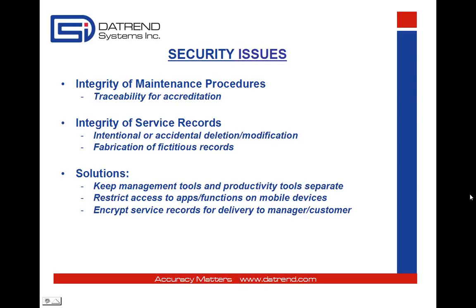Using a CMMS or an IDE, the person responsible for procedures uses software tools which are accessible only to them by means of their workstation login. And procedures are deployed from the management side onto the mobile devices in such a way that it prevents the technical staff from making unauthorized changes. Service records can be stored on a mobile device behind a security wall, preventing unintentional or intentional modification by the device users. However, when the service records leave the mobile device, they become vulnerable again. To overcome that problem, service records can be encrypted for delivery to the service manager or customer. The manager or the customer owns the key which decrypts the records, thus ensuring that the work product received has not been tampered with.